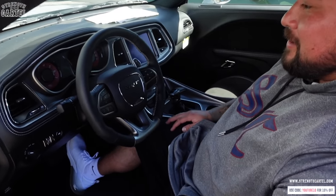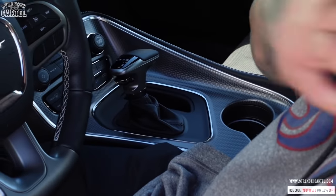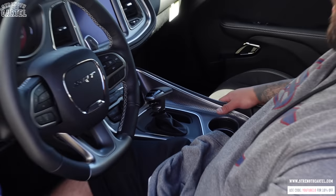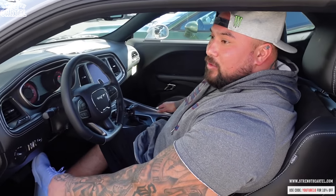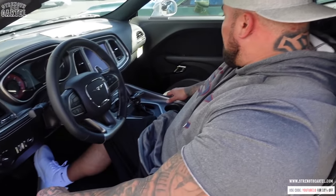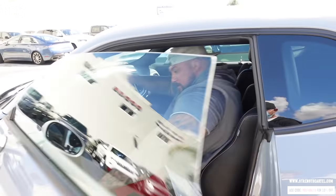See, okay, so that's the thing I remember. In the 17 in my Hellcat, it had the carbon fiber. So this has carbon fiber, guys. This one kind of sets it off a little bit. See all the carbon fiber right here? It's clean. Makes it just a little bit different, where that was all plastic over there. Let me see how it feels sitting in it.